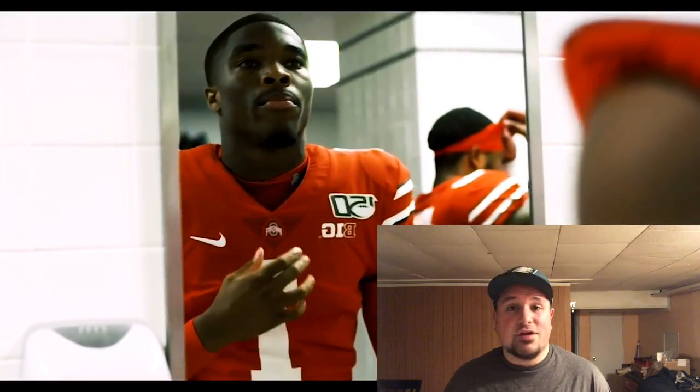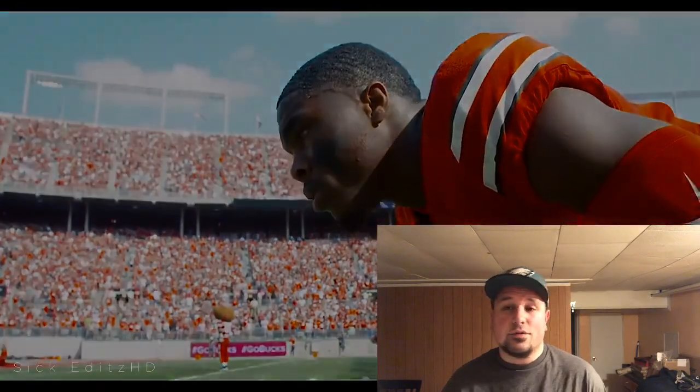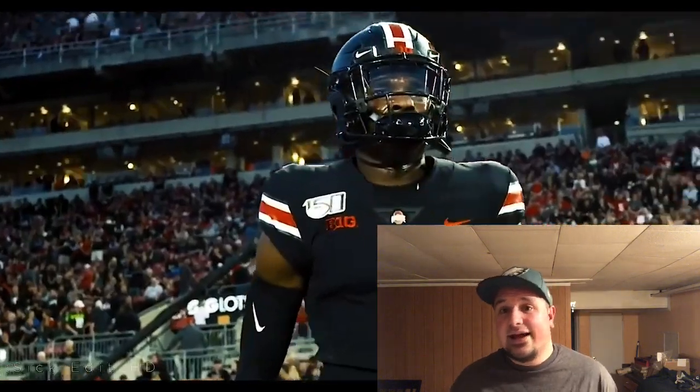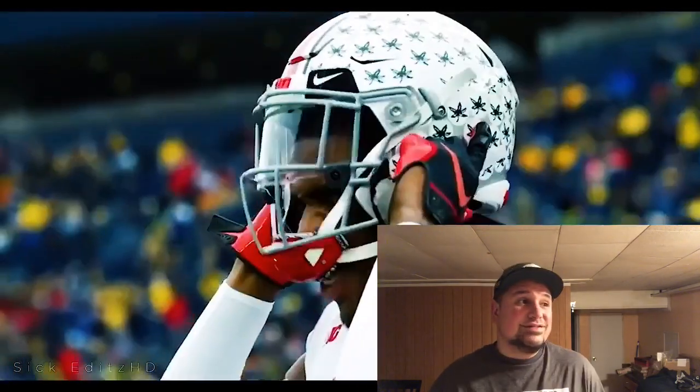It's not just about the coverage, but if you have to make those stops, if the ball's coming and there's a run coming or it's thrown to a tight end or you have to make a tackle on some type of receiver that's not on you, or something happens, you have to make that tackle. You can't miss tackles. And since he's man-to-man, his weakness is zone coverage.